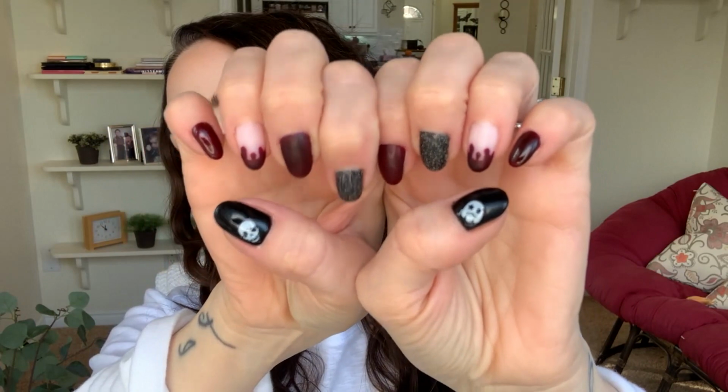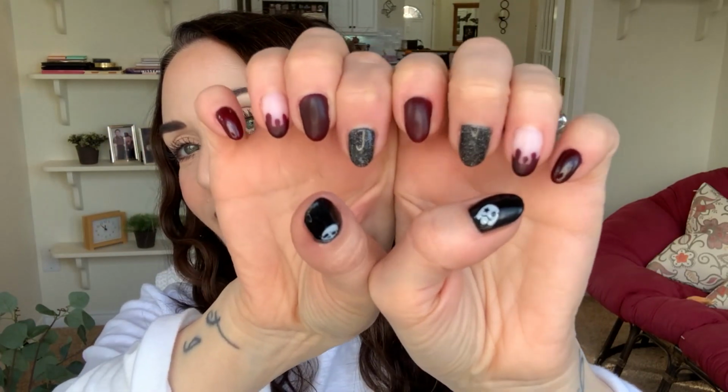Firstly, look at my Halloween nails. I wanted to show you guys because I just feel like she did such a fantastic job. Look at those nails. Oh my goodness, she does that just with shellac polish actually. So I wanted to show you that because you'll be seeing flashes of them in the video, and I just thought they were so cute.